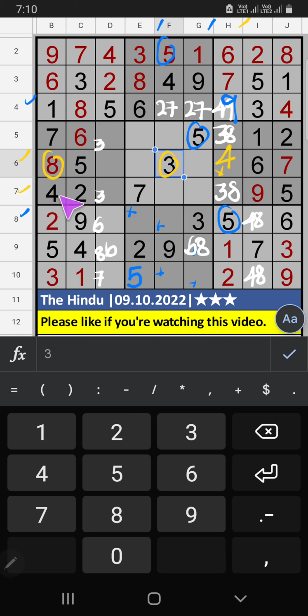6th row, 7th row, we have 4. Column F also we have 4. So 4 can't come in these cells. Then 4 is confirmed here. Then column E, 2 numbers are remaining, 1 and 9. 8th grade, we already have 9. So 9 can't come in the cell, 9 is confirmed here. Then 1 is here.